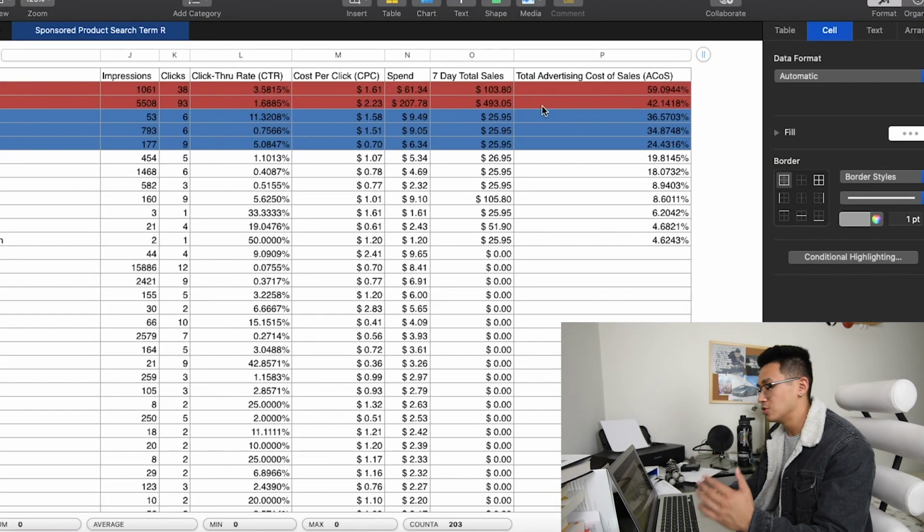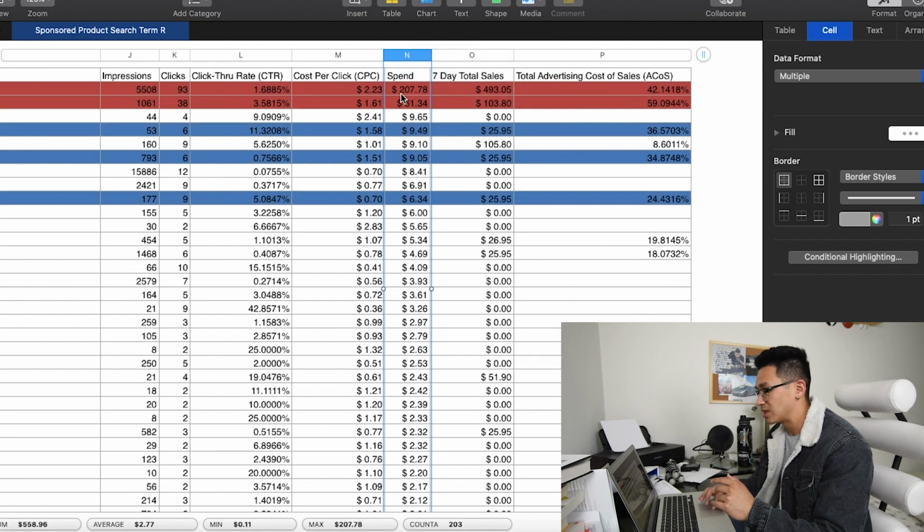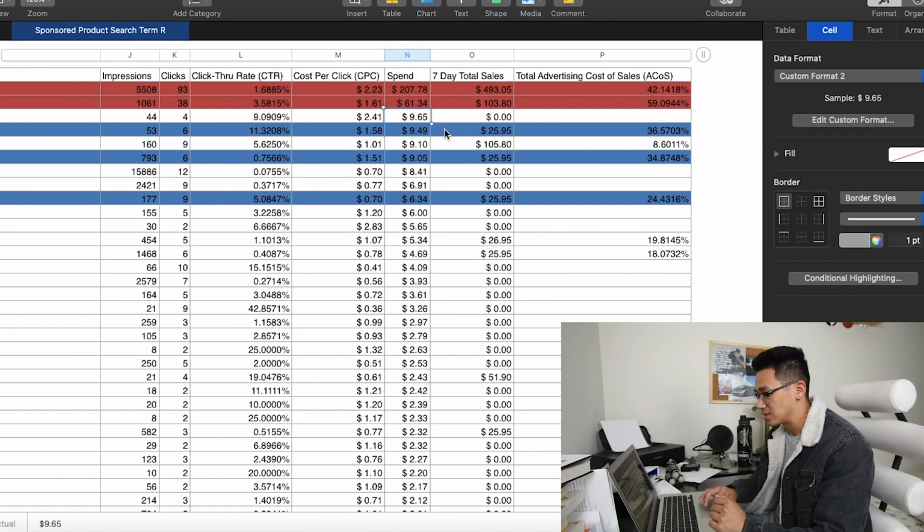Now, another thing you want to do to add more negative keywords is, on the specific campaign that you are optimizing your ad from, you're going to go under spend and sort descending here, and you're going to see what you spent the most money on. So the ones that are highlighted in red, you've already done. But right here, there's 9, 9, 8, 6, 6. Anything above $3, I would put into the negative keyword section or negative targeting section, because that's just too much money being spent in the week for you to not make sales or not be profitable.